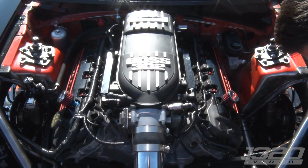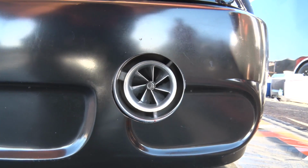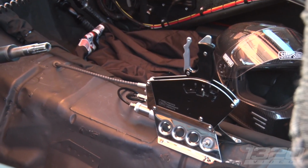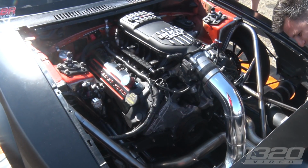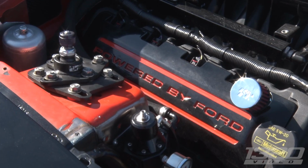Remind us what the setup is on your car. It's a built Coyote motor, built by RGR, and it's got a 76mm turbo on it. Okay. And it's behind the Glide with the 8.8. How much power is it making? It makes about 1,500 horsepower. Okay, damn. And how big is the tire on it? The tire is a 28-inch tire.